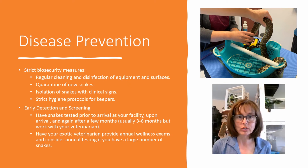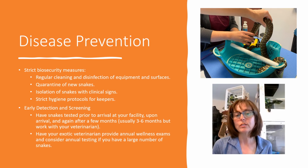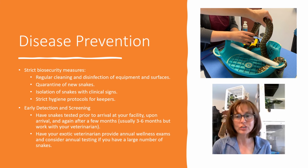Early detection and screening are really important. Have snakes tested prior to arrival at your facility. Have them tested again upon arrival, because increased stress can cause the virus to shed in higher numbers, so you have a greater chance of detecting the presence of the virus under those conditions. Then have the snake retested again after a few months. Now, recommendations on this vary. It's usually 3 to 6 months, but work with your exotics veterinarian to work out a protocol. Then have your exotic veterinarian provide annual wellness exams and conduct annual testing if you have a large number of snakes.